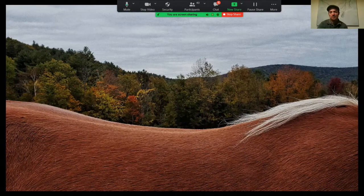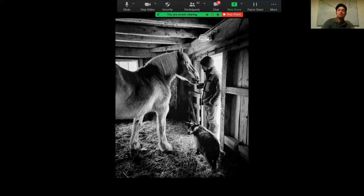This is just a pretty picture that I took. It's all really beautiful work, and I'm really lucky to get to do it as a hobby. I get to hang out with horses and see beautiful things and go to beautiful places and hopefully have a positive impact on the world.